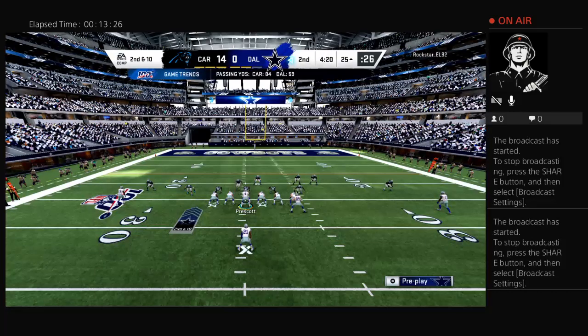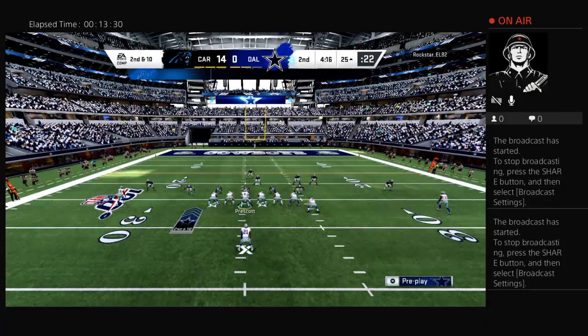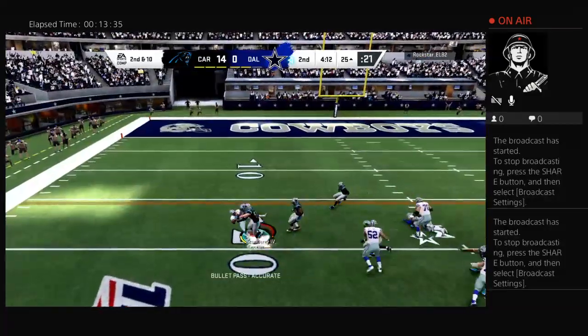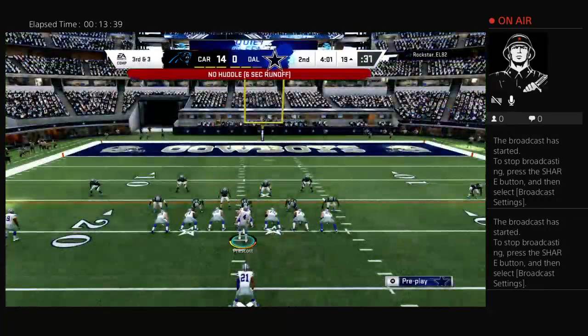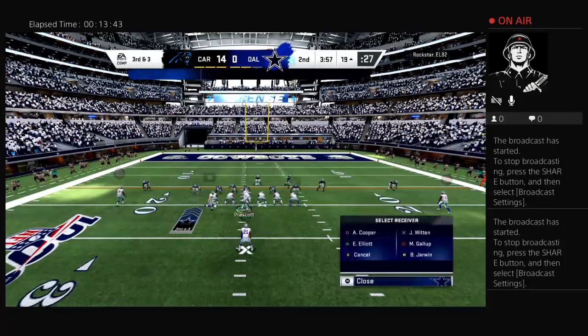A free safety roaming all the way up to the line of scrimmage to make that stop. How about his ability to trust his eyes and figure out it was not a pass play and go fast towards the line of scrimmage in order to make that tackle. And he'll be brought down inside the 20 at the 19. 6 yards is the pickup, and that'll lead to a 3rd down.